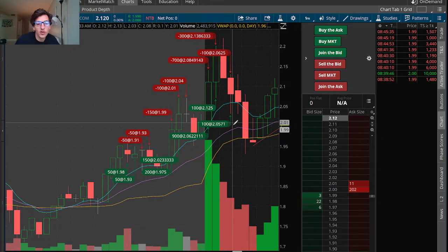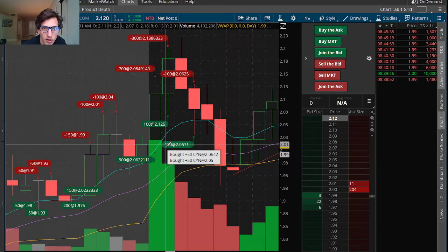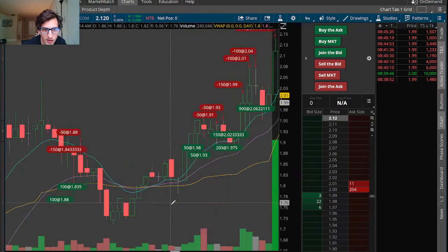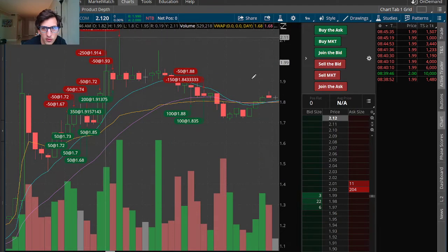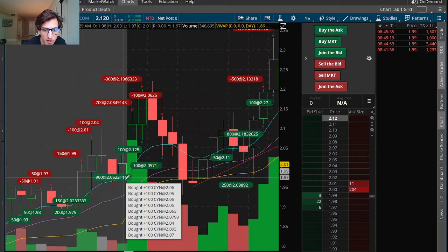And then at that point at the open, I was thinking I was up about $50 green. And then here at the open, this is where I made a good chunk of my profits. So at the open, I was looking for the break of the previous high, which was this candle here at 211. And I was adding at 206 and 205, 204.